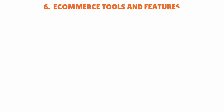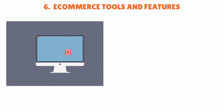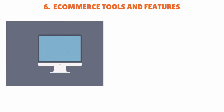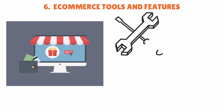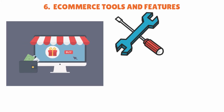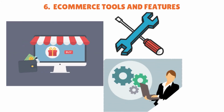Now let's talk about e-commerce tools and features. Obviously, if you are building an online store, you want to have the whole gamut of e-commerce tools and features, right? So it's no use having a beautiful online store if you don't have the tools to sell with. Just think about it. You're not likely to make much money in your brick and mortar shop if you're hiring incompetent salespeople, right? So the analogy applies to the e-commerce world as well.